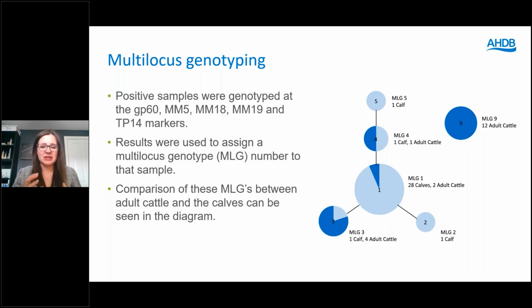So essentially, the way that this diagram works is that it has the multilocus genotypes that were present on this farm. So there were 6 different genotypes here. We had multilocus genotype 1, which was the most common in the calves. So 28 of these calves were shedding this, and this was also shown to be shed by 2 of the adult cattle.